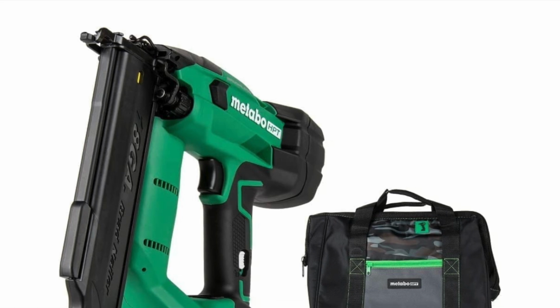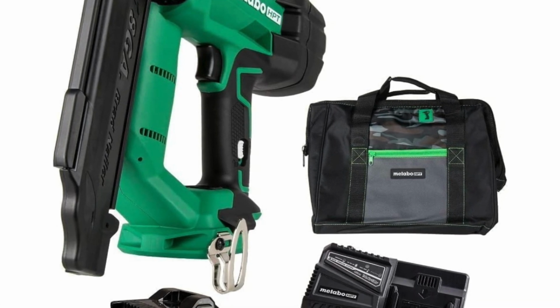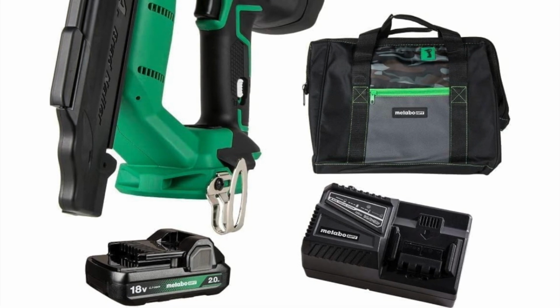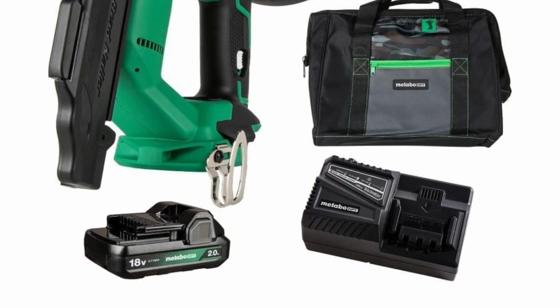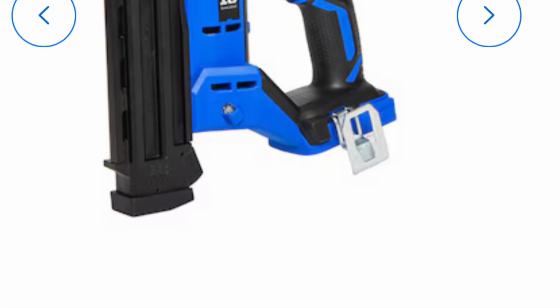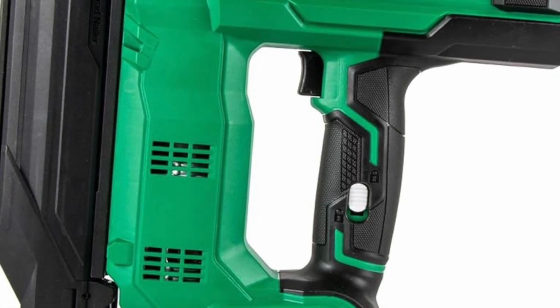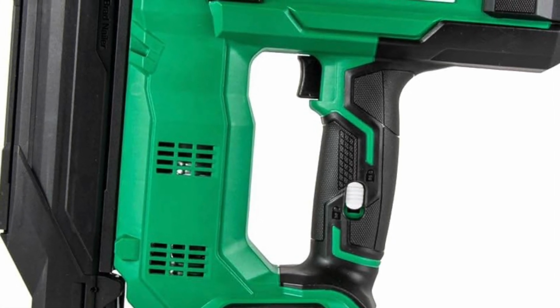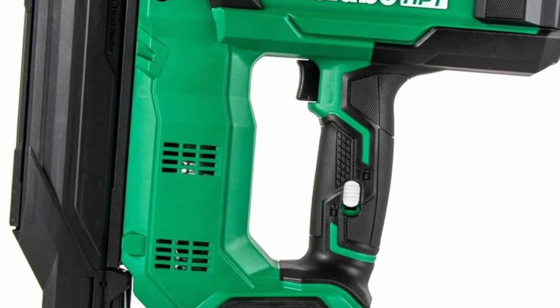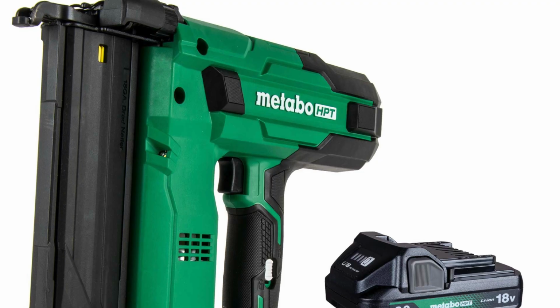Number 8. A brad nailer. Newcraft Workshop recommendation, the Metabo cordless 18-gauge brad nailer. Alternative recommendation, Cobalt at Lowe's cordless 18-gauge brad nailer. A brad nailer is perfect for attaching trim, moldings, and small wood pieces with minimal damage. It uses thin nails that are less likely to split the wood.